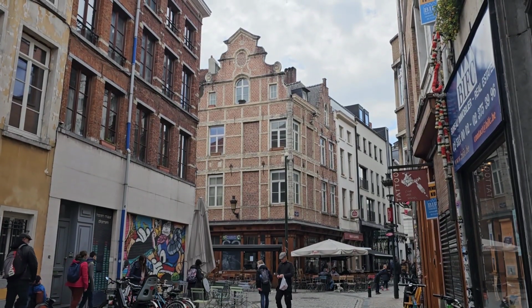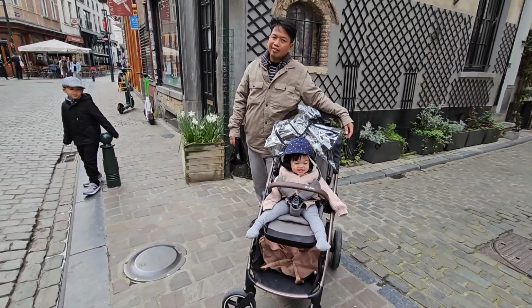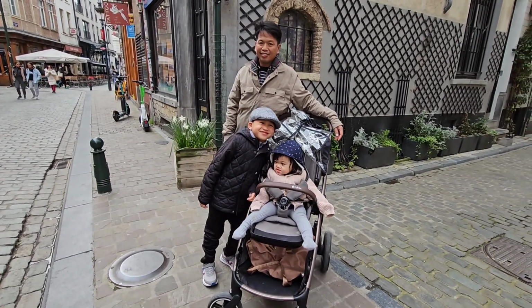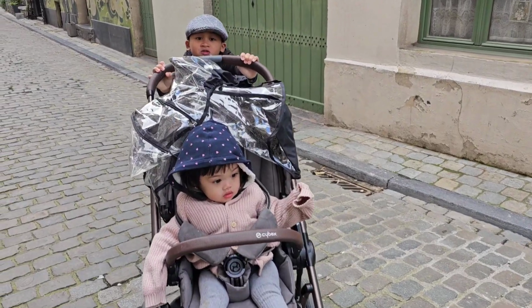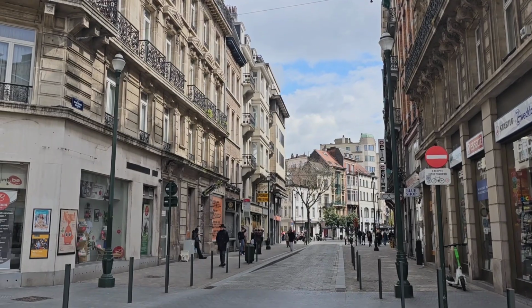And after kumain, nagpahinga lang kami saglit at nagready na to go outside. We are so excited actually because our first destination here in Belgium is the Atomium and Mini Europe. So, tara na and let's explore the beautiful Belgium!